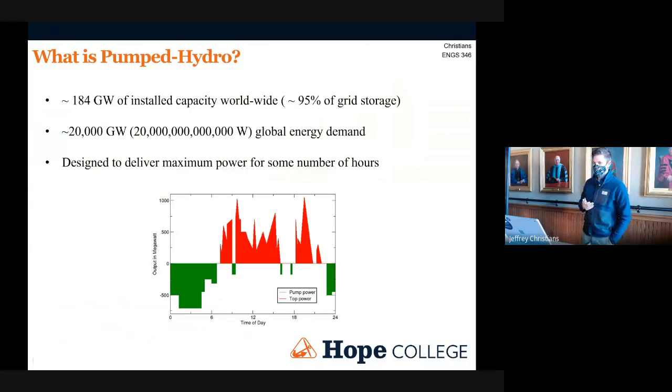Okay, so I was a slide ahead of myself. There are 184 gigawatts of installed capacity worldwide for pumped hydro. That's a fairly large amount. Some of the brand new battery installations, proposed to be completed in the next couple of years, are getting close to about 1 gigawatt. So batteries are obviously a major part of grid storage, but pumped hydro is the present major component of grid storage.